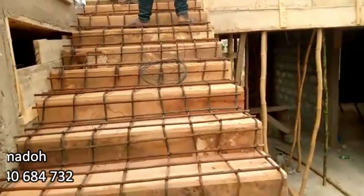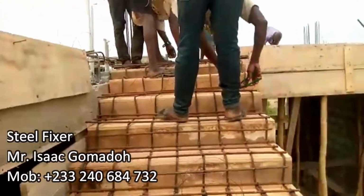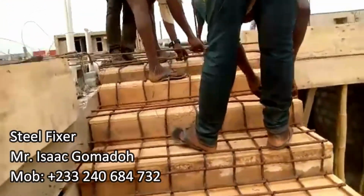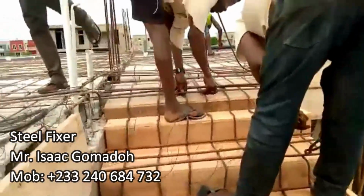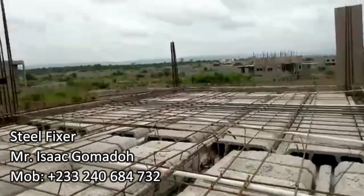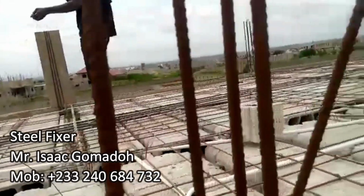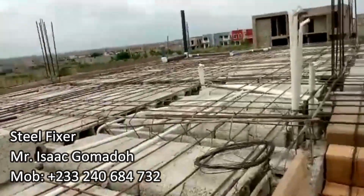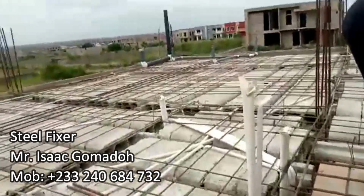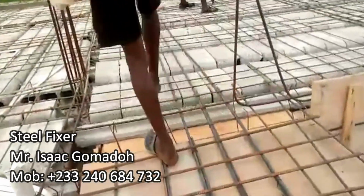So this is what we are doing. He's going to prepare the rebars, do it properly so that once it is cast, this shows as a floating staircase. And you can see on top of the decking, we've placed 3/4 rod on the entire surface, which was not done earlier, and they were going to cast it. And after casting, it will fall down.